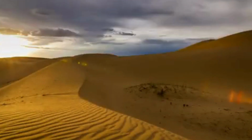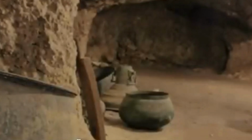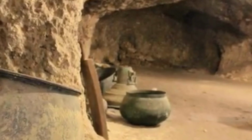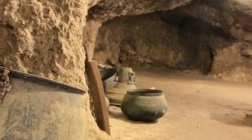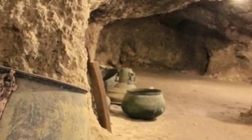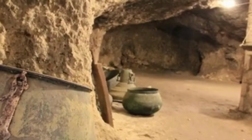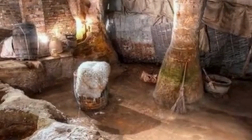Let's start with their architecture, because this is where things get really impressive. Ancient Egyptian houses were basically the world's first central air conditioning systems. They built their homes from sun-dried mudbrick, which sounds simple until you realize this material has thermal mass properties that modern builders pay thousands of dollars to replicate. These walls were incredibly thick, sometimes up to 2 feet, and they worked like a natural thermostat.